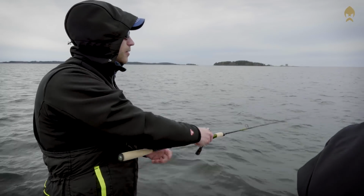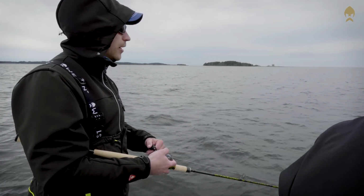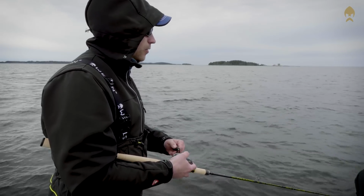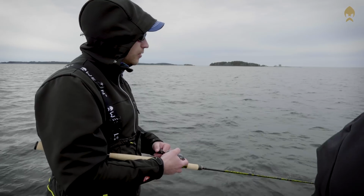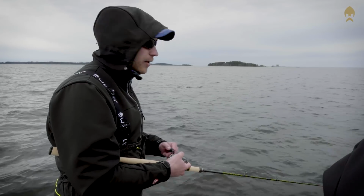It casts really well. When you're fishing crankbait like this, when you have a bit of wind, now it's coming from the side, you have to make sure to wind up the slack in your line or keep an eye on the line all the time. If you get a strike, you can see it, but you can't feel it. And they can hit really fast, so you have to be ready to set the hooks.